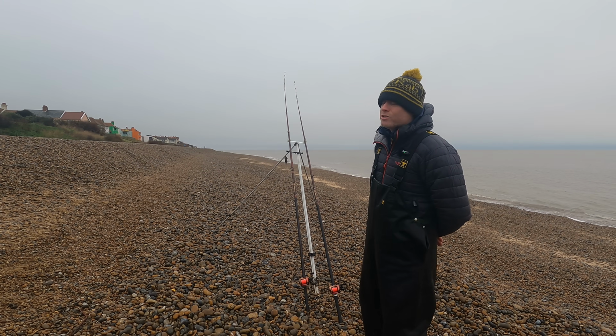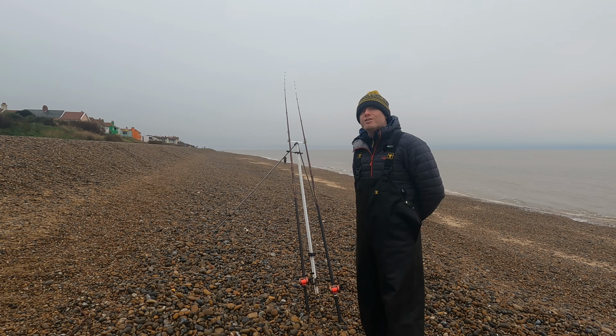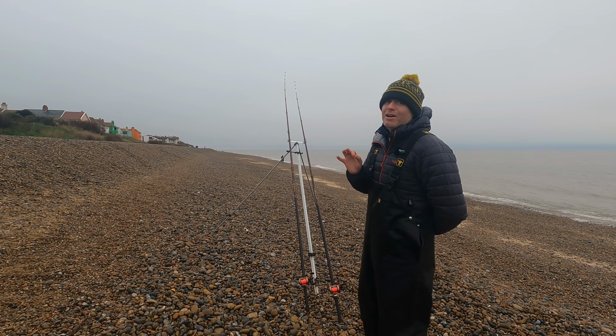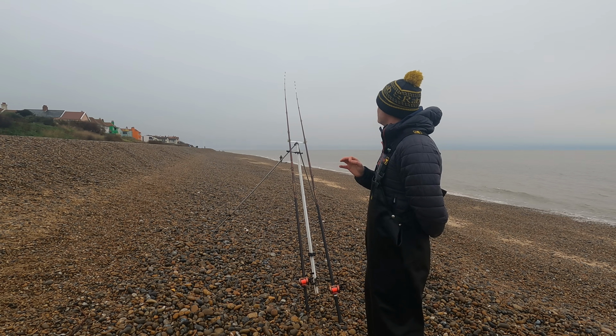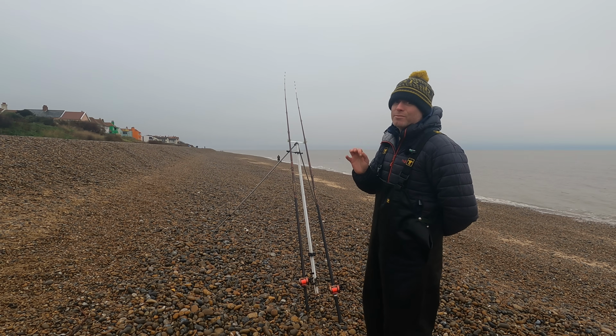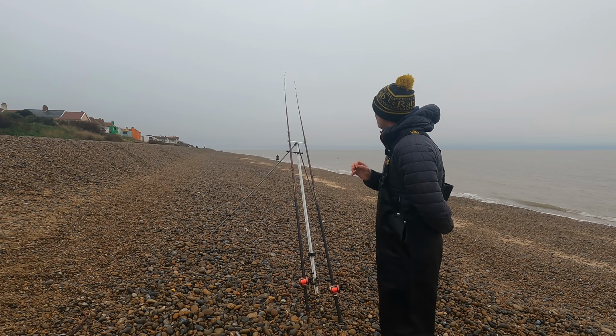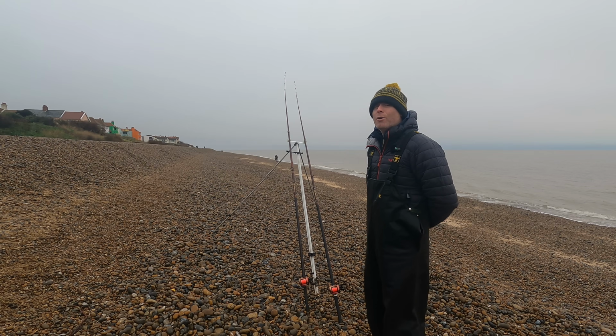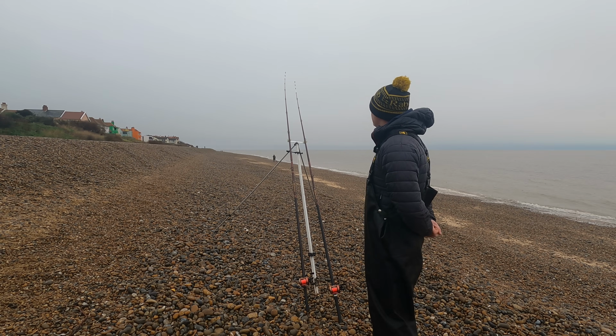Now it's a total scratching session today, but as the title suggests, I've come down with one bait and one bait only. And this bait, you don't really see many people using it at all. And I've had some amazing flatfish on this bait. I really have. It's something this time of year I'll start taking out with me, but I'll go into that in a little while with you.